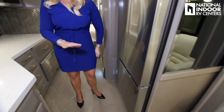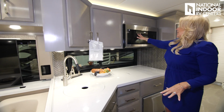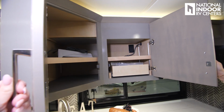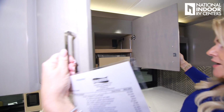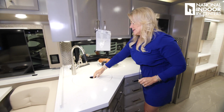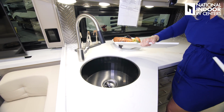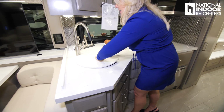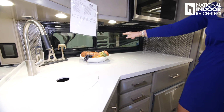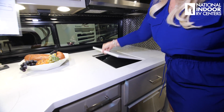Samsung. And then across from that, we've got our great kitchen area here. So convection microwave oven, storage, adjustable shelves, pull out shelf there, our sink. And again, you always have to pay attention to the nice windows. That window does open. Beautiful backsplash. Induction cooktop.